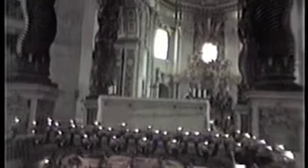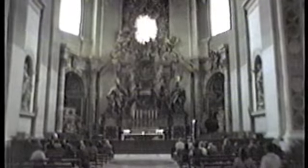paintings. Tomb of St. Peter, surrounded by 95 candles or lamps, and they burn day and night, and rising above, St. Peter's chair by Bernini. This huge chair.